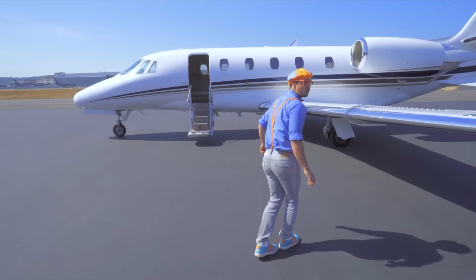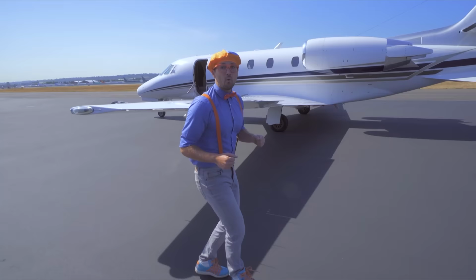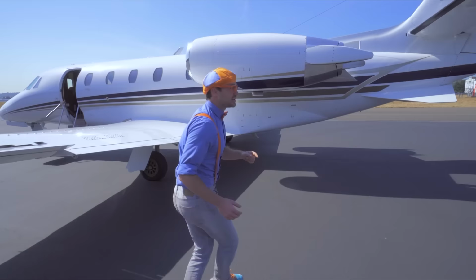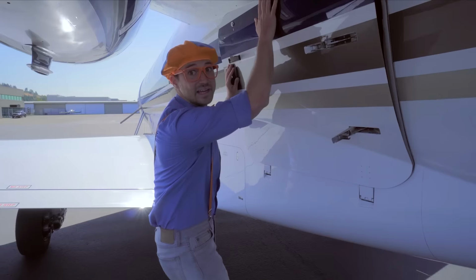And the main body of the aircraft is called a fuselage. Let's go to the back. Oh, wait, see that? That is the empennage. Yeah, the back of the aircraft. Oh, and in here, there's a cargo compartment. You have to open up just like this. Go! Whoa! Oh, you can store a lot of bags in there.